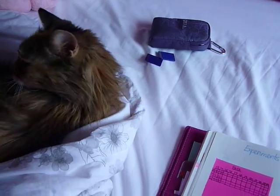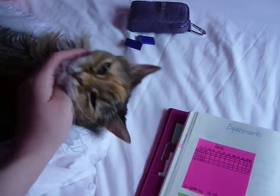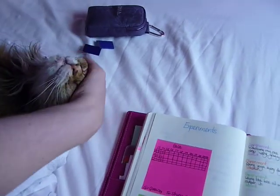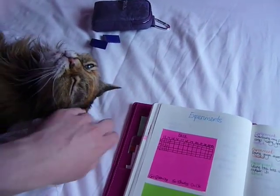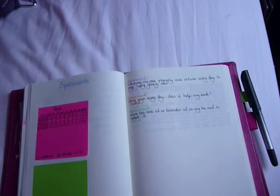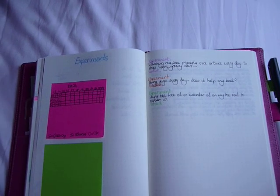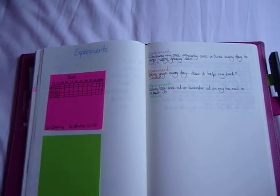So using post-it notes, using tip-ins, taping paper to pages. So I'm trying to come up with ways to do that, which I've done in the past, but I'm trying to come up with some more ingenious ways. Is that what I want to say? Ways with ingenuity.